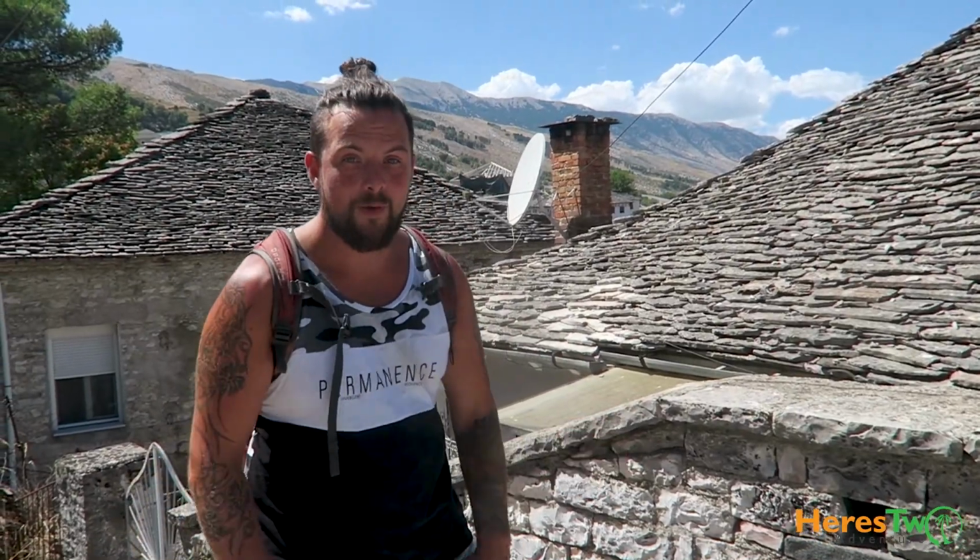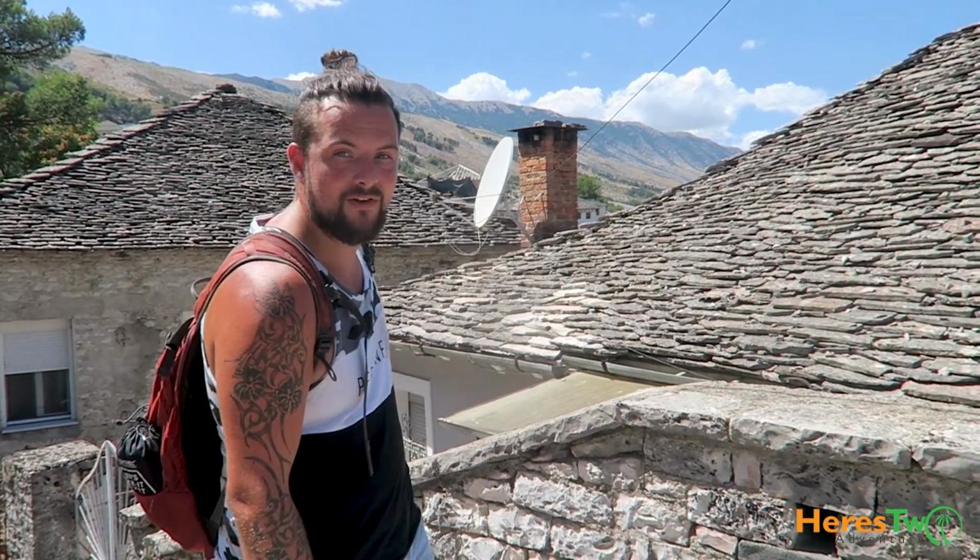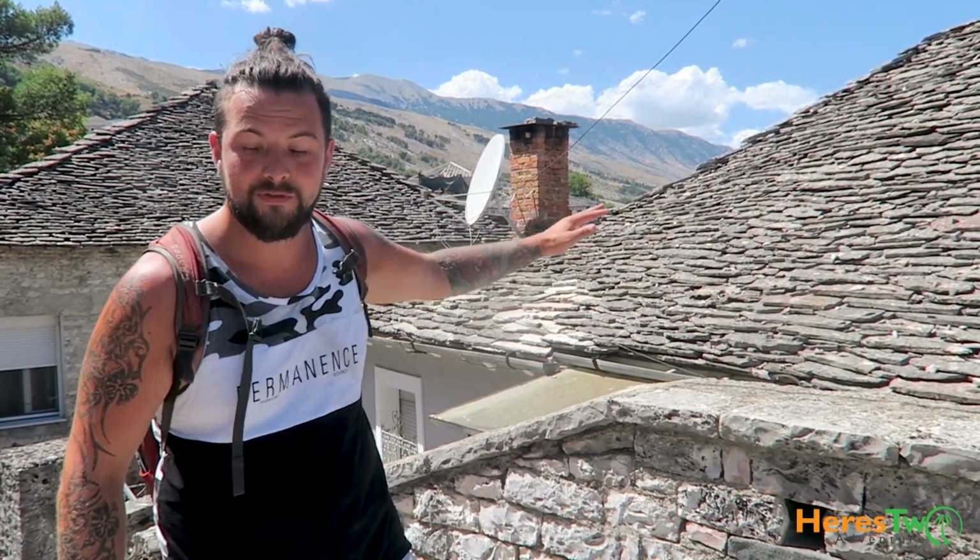So we're almost at the top and living up to the name, the City of Stone. All the local houses here are actually made out of local stone, even the roofs, and some of them have actually collapsed due to the weight.